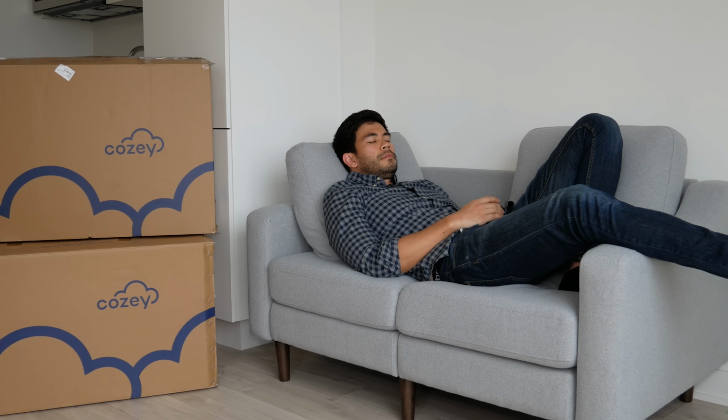Now, I obviously got the 2-seater, which is going to be smaller for me. I'm not going to sleep on this all the time, maybe take a little nap. But if you opted for the 3-seater or the 4-seater, then you're going to have a fun time taking all your naps and really just relaxing on the sofa.